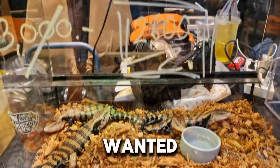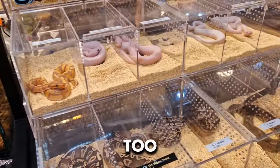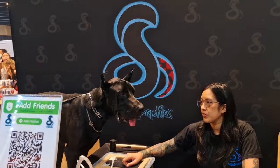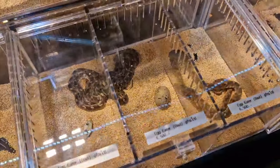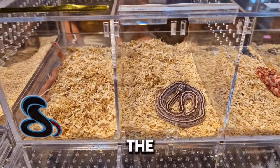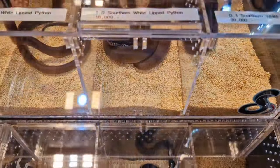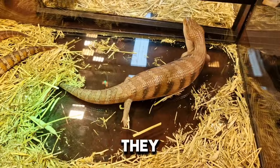If I bought everything I wanted, I would need a truck. I'd really love to get some of those blue-tongued skinks, too. It's not a secret that reptile lovers love not only their reptiles. By the way, I got my ghost striped corn snake Hercule from this shop. Thank you guys! Look at their tiny legs. How do they survive with those?